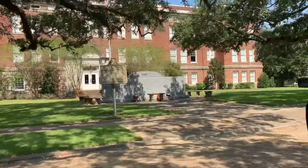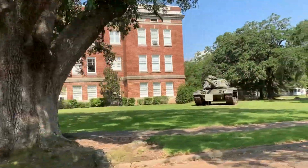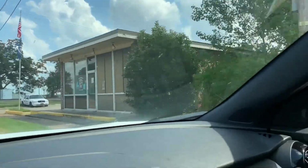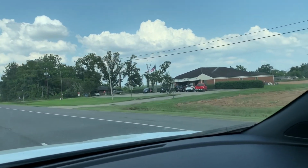The City of Lecompte has done a great job in maintaining the old Lecompte High School, which now serves as a branch of the Rapides Parish Public Library. Directly behind the public library is a public baseball field. There is a small police station, as well as a volunteer fire department and a post office.